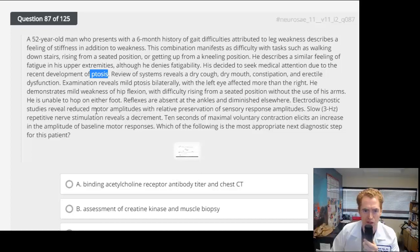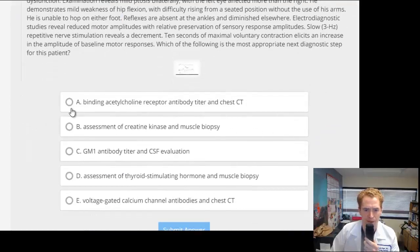Electrodiagnostic studies reveal reduced motor amplitudes with relative preservation of sensory response amplitudes. So it's primarily motor. Slow 3 Hz repetitive nerve stimulation reveals a decrement. 10 seconds of maximal voluntary contractions elicits an increase in the amplitude of baseline motor responses. So that's seen in Lambert-Eaton syndrome. Which of the following is the most appropriate next diagnostic step?